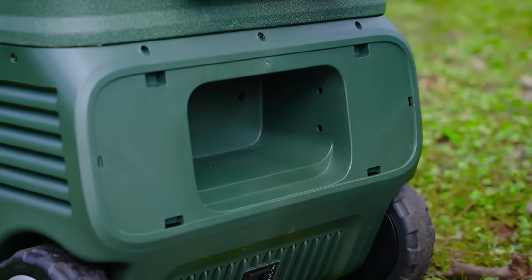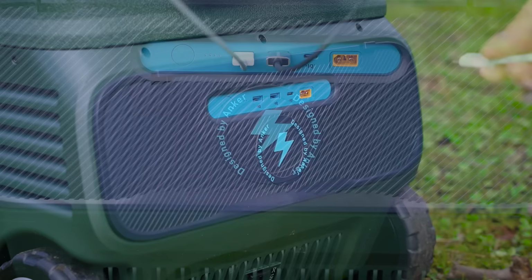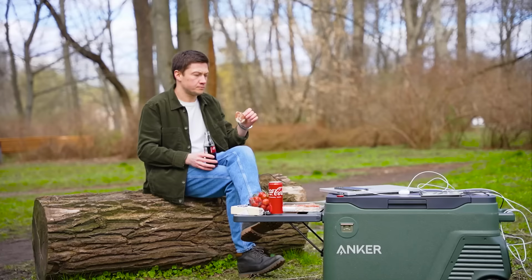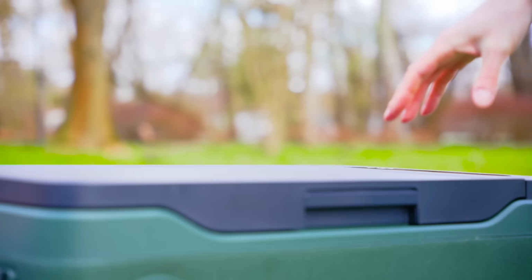Let's check it out. It comes with an enormous, long-lasting 299 watt-hour battery. Moreover, it's detachable. You can take it out and use it as a power bank. The 33-liter Everfrost keeps food and beverages at 39 degrees Fahrenheit, 4 degrees Celsius, for up to 42 hours. It's an ice-free solution. I can take more of the food and drink that I love wherever I go. It's spacious enough for a big party or a family weekend.